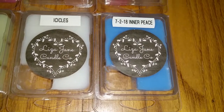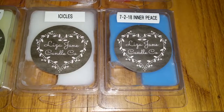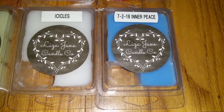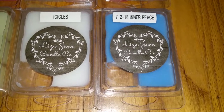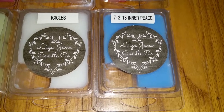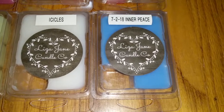For me, this scent didn't smell as good as the description. I couldn't figure out what I was smelling. It is pleasant. To me, it smells like soap and maybe a subtle citrus or orange note and maybe a little bit of floral, possibly a smidgen of vanilla.